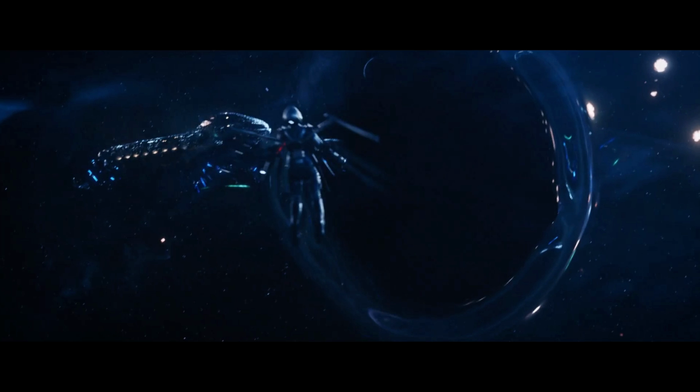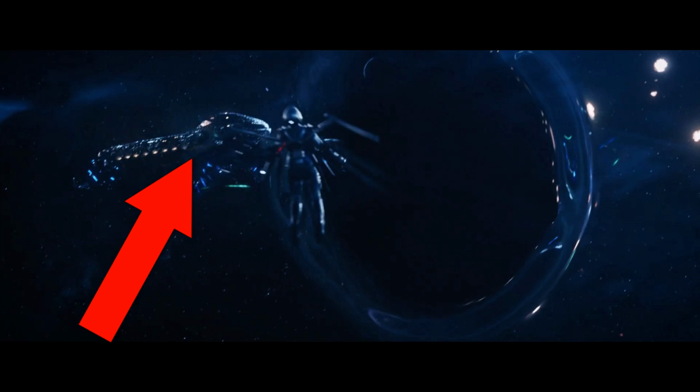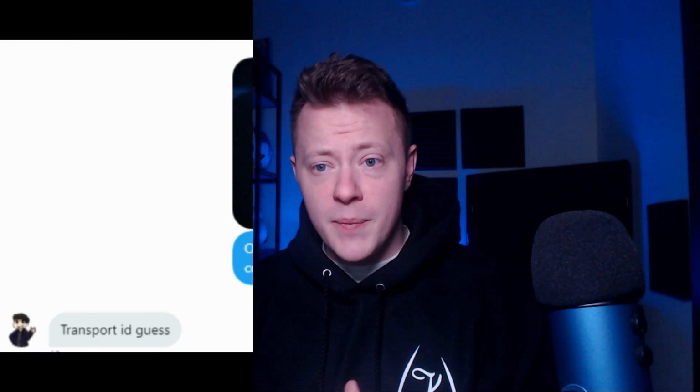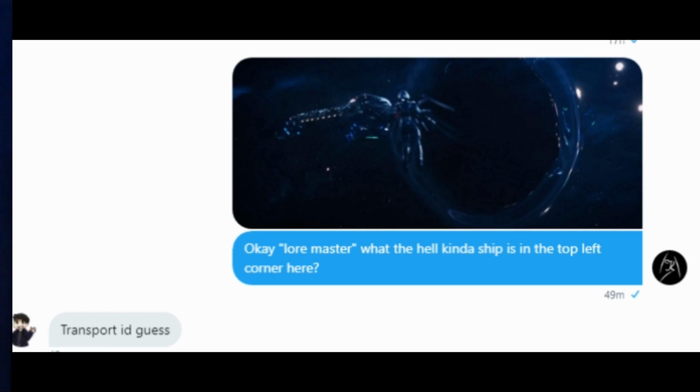But what was interesting was this ship in the top left corner, and I didn't know what this ship style was. I reached out to the lore master himself, aka Lore Reloaded, and asked him, "Hey, do you know what this ship is?" And this was his reply: transport ship, I guess. But I agree with what he's saying. It could be a transport ship. My thought was that it was maybe some kind of Gorn ship because the front kind of looked like an alligator head or a lizard head. That might be a really dumb theory, but I am curious as to what kind of ship this is.